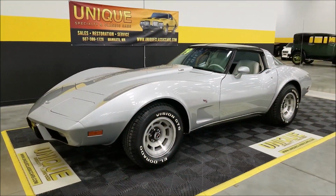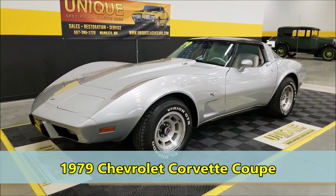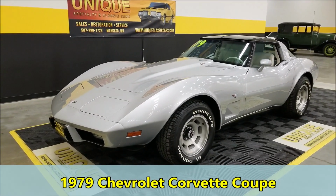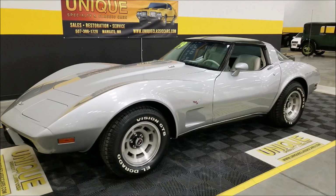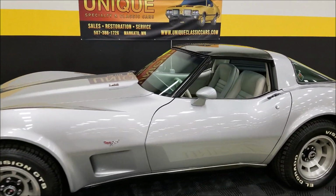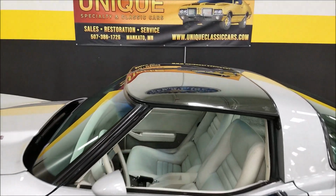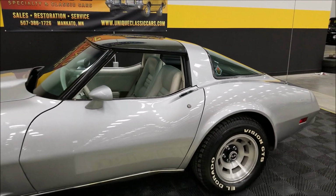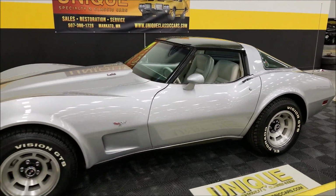Take a look at this C3 Corvette. 1979 Chevrolet Corvette Coupe T-top car. Speaking of T-tops, this is a CC1 glass top car, the mirrored glass T-tops as opposed to the silver solid colored body matching ones.